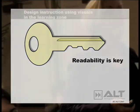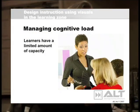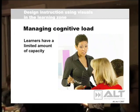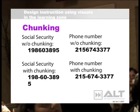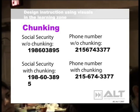You want to talk about managing cognitive load. Learners have a limited amount of capacity, and you want to use something called chunking. Now, I always assume everybody in the world knows what chunking is. What is chunking? Breaking it up into usable portions. And what's the law of chunking? 7 plus or minus 2.